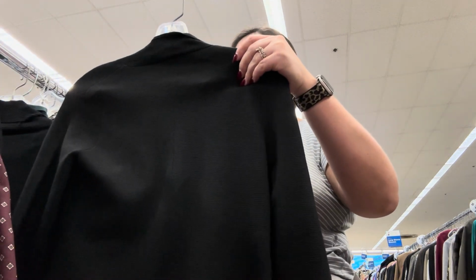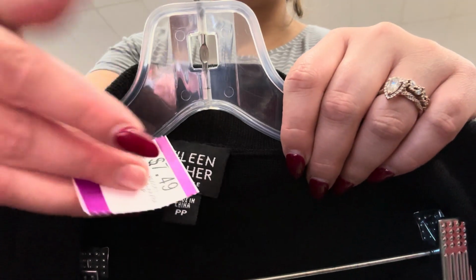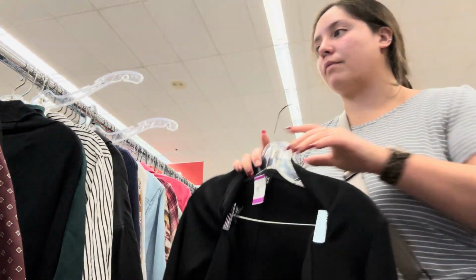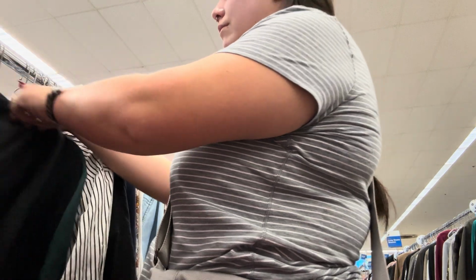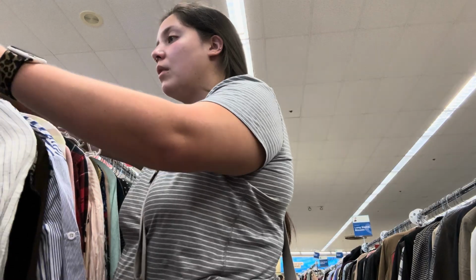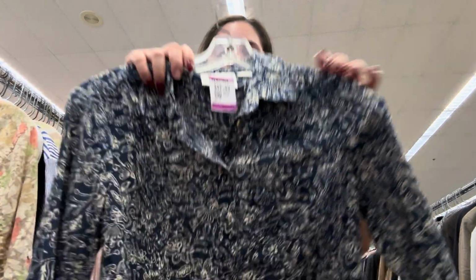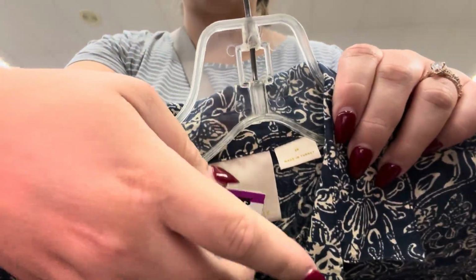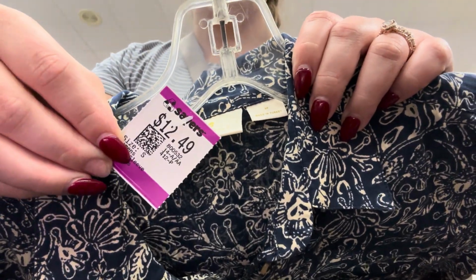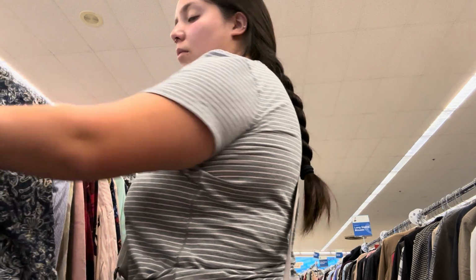I found this Eileen Fisher piece, a really pretty cardigan. They had a reasonable price tag, but it was a petite, I believe, so a little too small, and I knew I would sit on it, so I decided to pass. This Maeve by Anthropologie was a newer tag, but the price is just a little too steep for me to make a decent profit on.